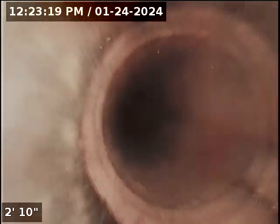Running camera at 4717 East Pierce Street, Phoenix, Arizona. Did not find ground level cleanout, so running camera from main vent on roof. Material of vent is cast iron.